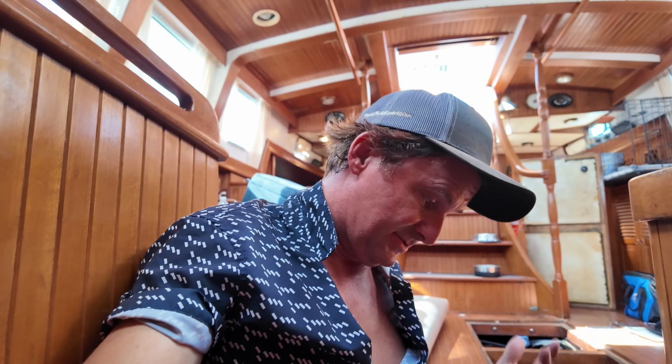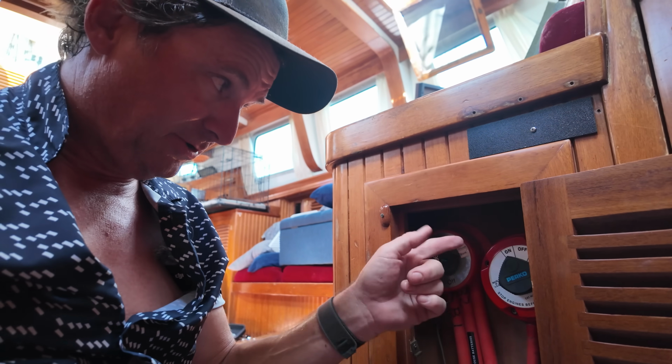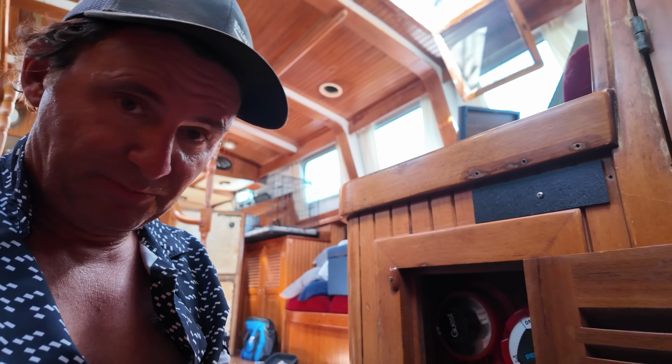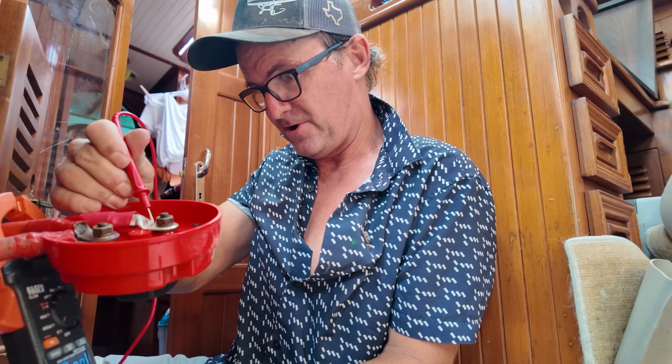The output from the start battery to here is giving power. I've never had one of these fail before, but this switch could have failed. Or maybe there's a loose connection in the back. So I'm going to pull that off and check to see if there's power going in, and then why there's no power going out. I guess they do fail, but it's weird. This side is the power in, 12.6.